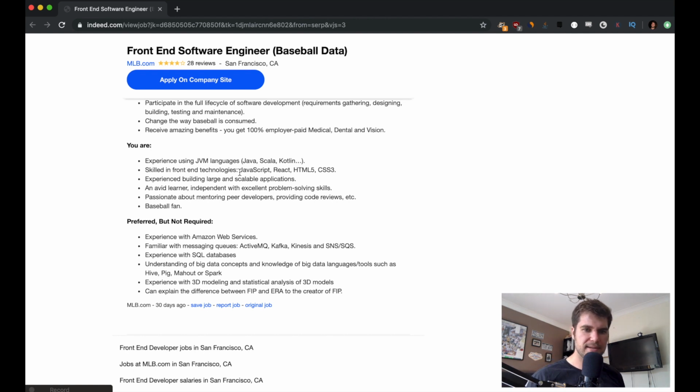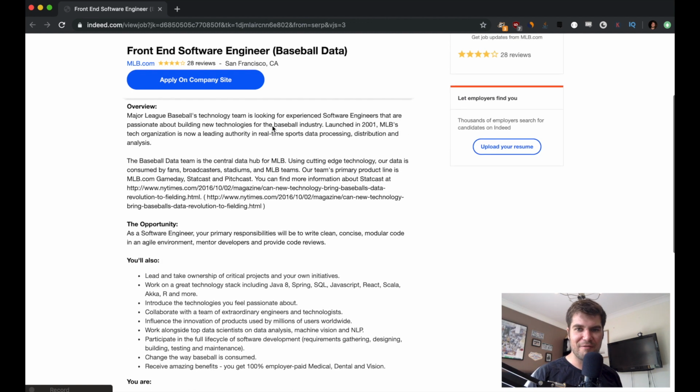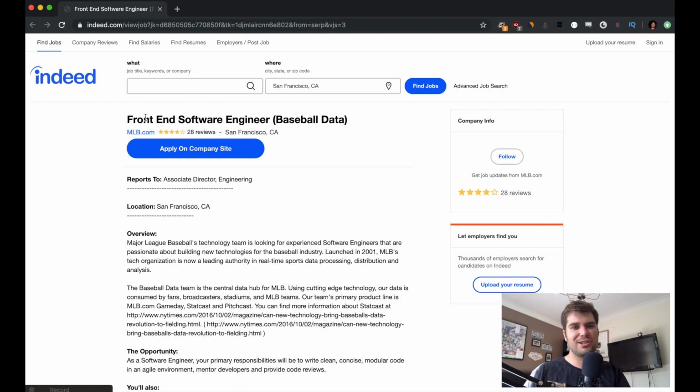Experience with AWS, with messaging queues, ActiveMQ, Kafka. Experience with SQL databases. Yeah, this is way above my pay grade. This is also way above my knowledge grade. I just opened this one because I thought it was cool that CMLB.com, like advertising.